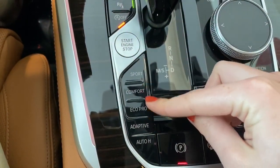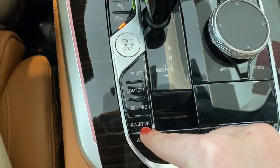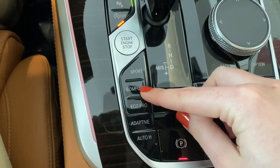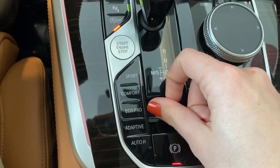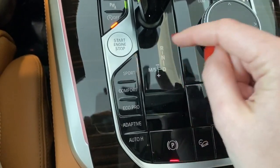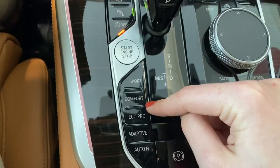These are your driving dynamics buttons. Newer ones have adaptive. That will adjust the driving mode based on where and how you're driving. Otherwise, the car always starts in comfort. You can put it up into sport or down into Eco Pro at any point, or Sport Plus if your vehicle is equipped with it. BMW, we do not have an option here at the dealer to change what mode it starts in.